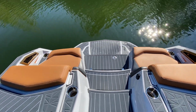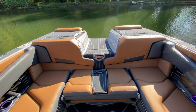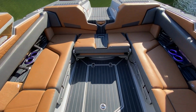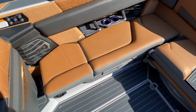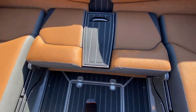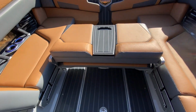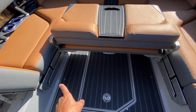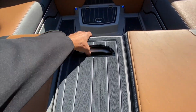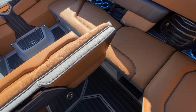Transom remote, step down, nice and easy. Traditional seating, or you can do lean back. Slide the rear seat to there, or you can see that we have another track spot right here. So we're just gonna go the rest of the way. Locking pins so it doesn't move.